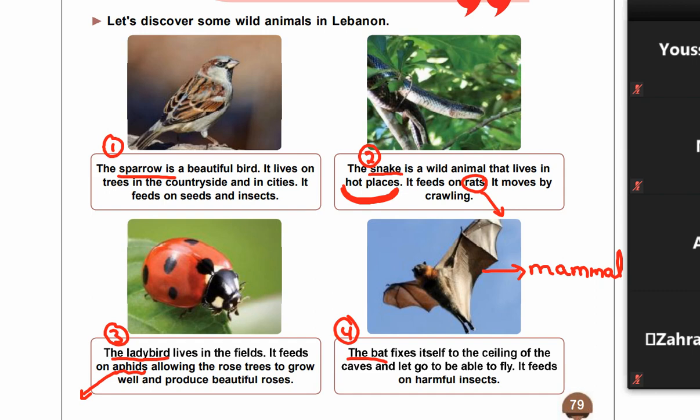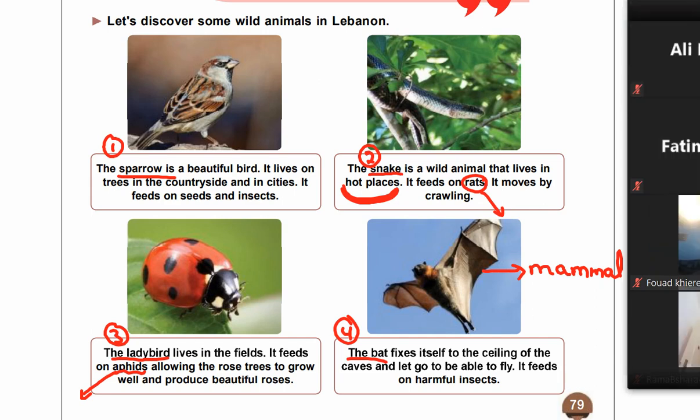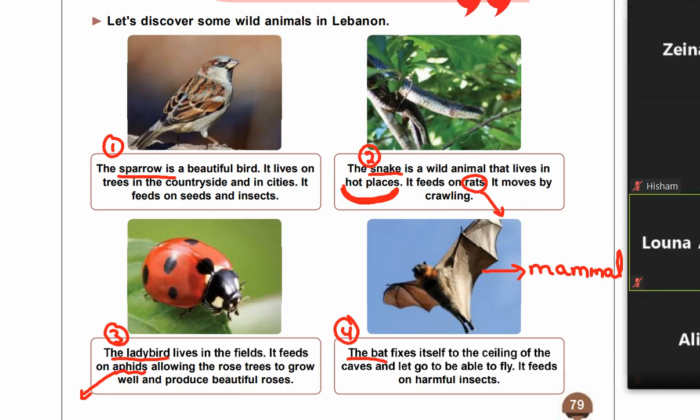So as a summary, the wild animals that we can find in Lebanon are the sparrow, snake, ladybird, and bat. These are the wild animals that we can find in Lebanon and different places.